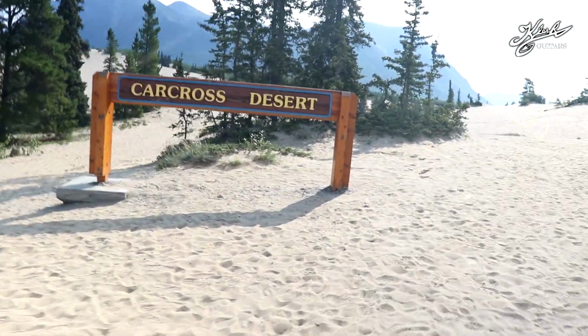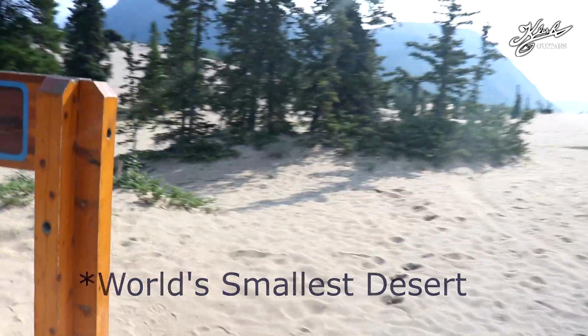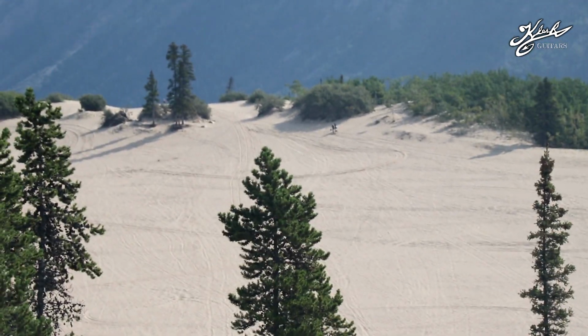So up here in Carcross, there's a little desert. They say it's the world's most northernmost desert. Sure does look like a desert. Yeah, up here in the Yukon, you wouldn't think there's a desert. There's a few people way up there. Definitely worth stopping and taking a look.